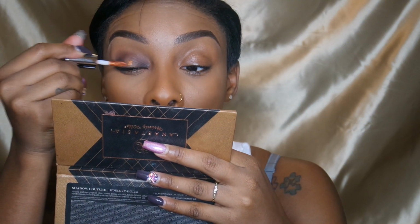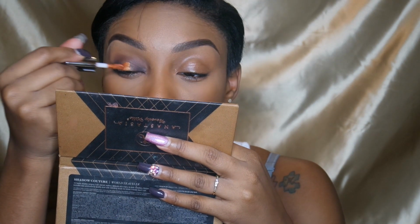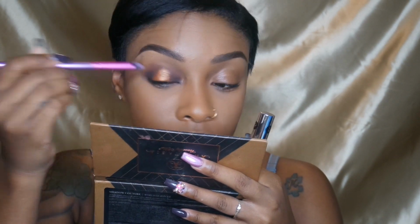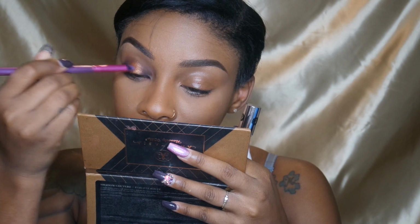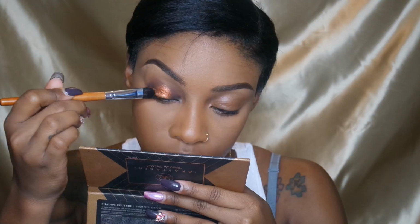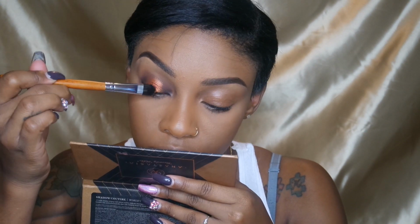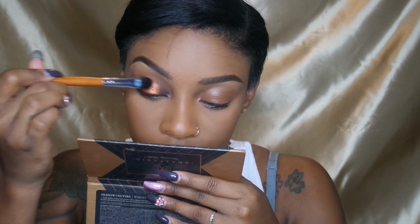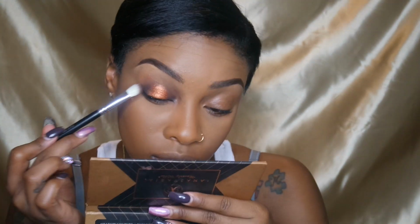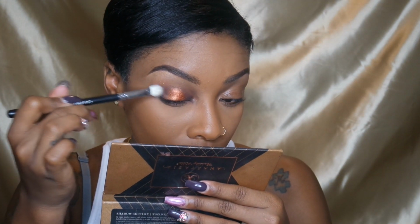So I'm going to use this fluid eyeshadow from Absolute New York, which is actually good as hell. I'm about to order a bunch of them. I used it for the center of the lid just to make sure that the other shadow that I'm applying on top pops. And you guys, I swear, it is so amazing. I'm going to order more. Like, I've never heard of this company before I went to BeautyCon.